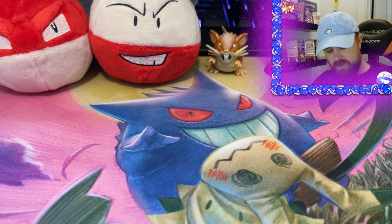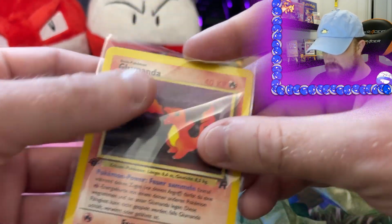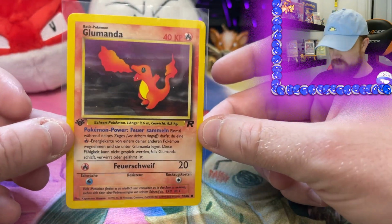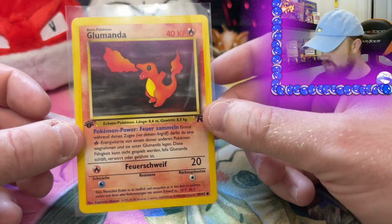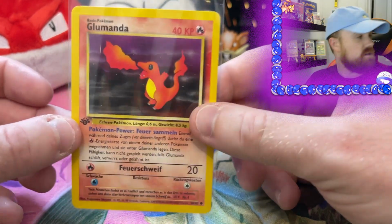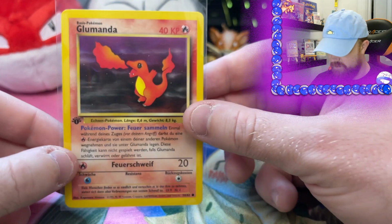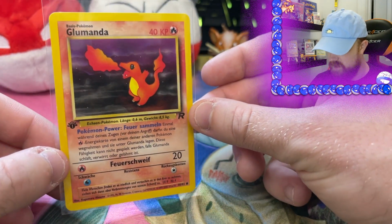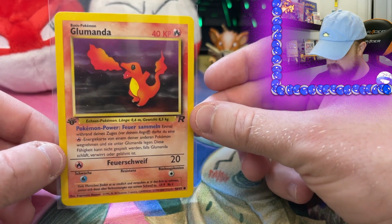And then here's one of my favorites, I keep saying that. Another really nice one. A little whitening on the back. But a first edition Glumanda. So a German Charmander, and I have Glurok. I have a German Charizard from base set, not first edition though, but this goes along nicely somewhere up here in my graded cards. I won't dig through them, but I have a graded first edition Charmander English from Rocket. But just another really cool one to see.